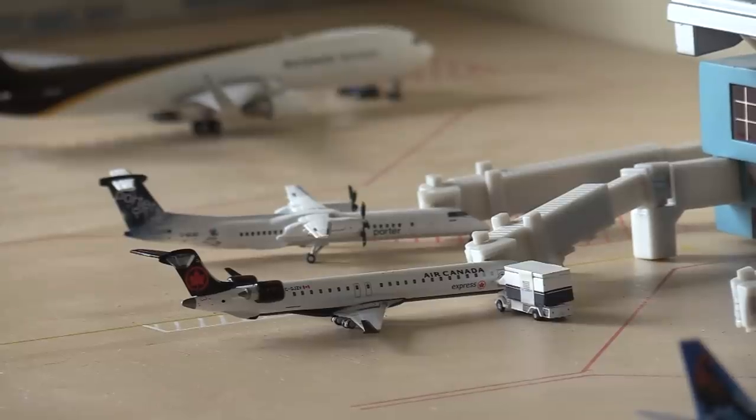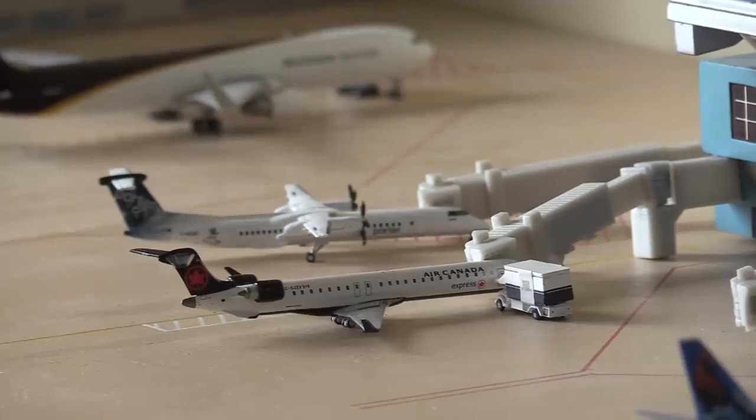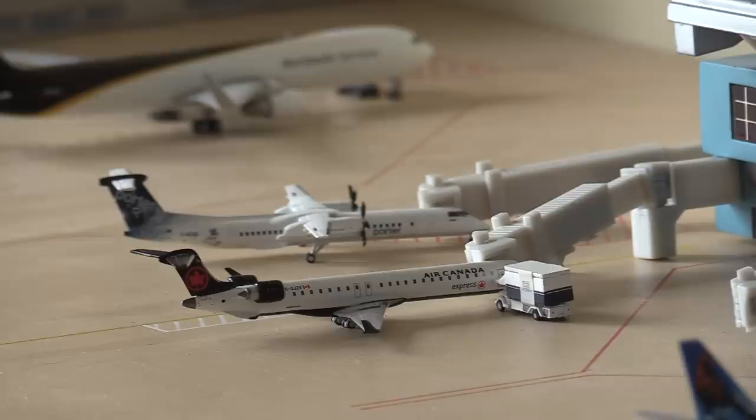Now a little thing about Air Canada is I'm kind of waiting for Gemini Jets to release an ERJ175 in the new livery, because Air Canada are going to start flying the ERJ175 to Dulles, which is very exciting because we've just had the CRJ200, and also getting an ERJ175 is going to be killing two birds with one stone, because the ERJ175 flies to Reagan as well. So I can now have a realistic Air Canada aircraft in Dulles and Reagan at the same time. But he's going to be heading out to Toronto Pearson.